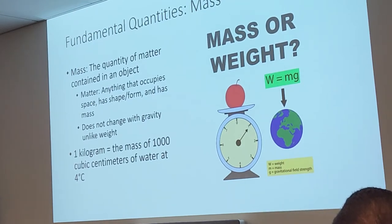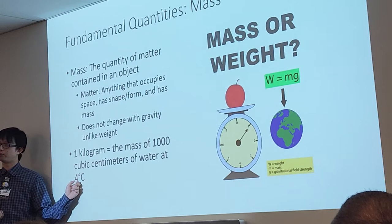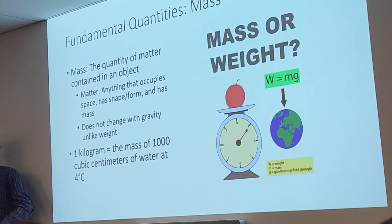Because if you have a metal bar sitting in a vault in Paris, and someone swaps out that bar, and now it has a different mass, you can't really recreate your old unit. But anyone can grab 1,000 cubic centimeters of water, bring it down to 4 degrees Celsius, and weigh or measure the amount of mass.